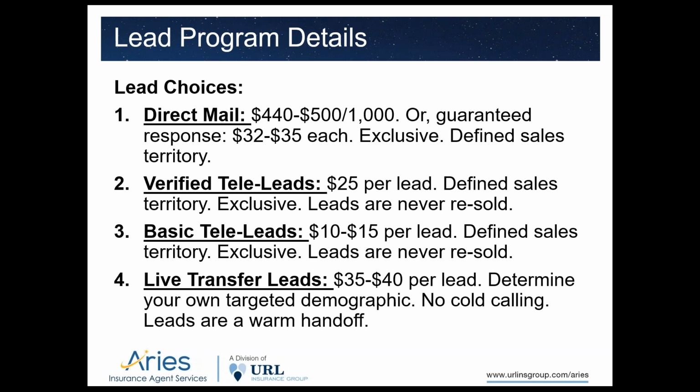We also have basic teleleads. Those teleleads are based on companies outside of the United States, and they're about $10 to $15 a lead. Again, it's a defined sales territory. They do it generally by counties. With any of the teleleads, you want to select about 3 to 4 counties, unless you're in a large metropolitan area like Washington, D.C., Philadelphia, Pittsburgh, then those leads, you can usually select a city or the county that city resides in. Again, these leads are never resold.